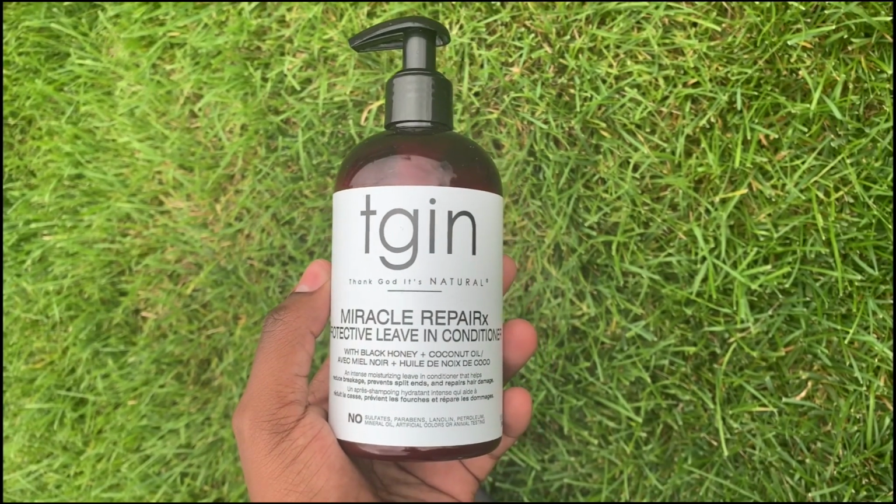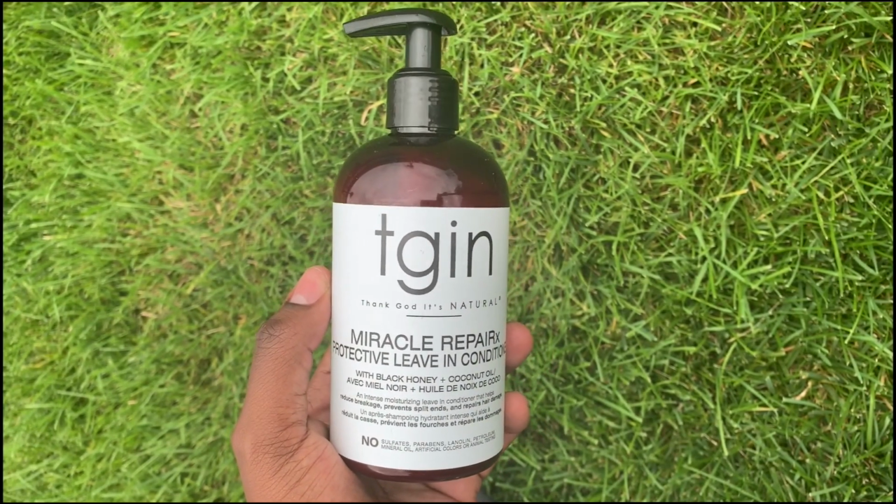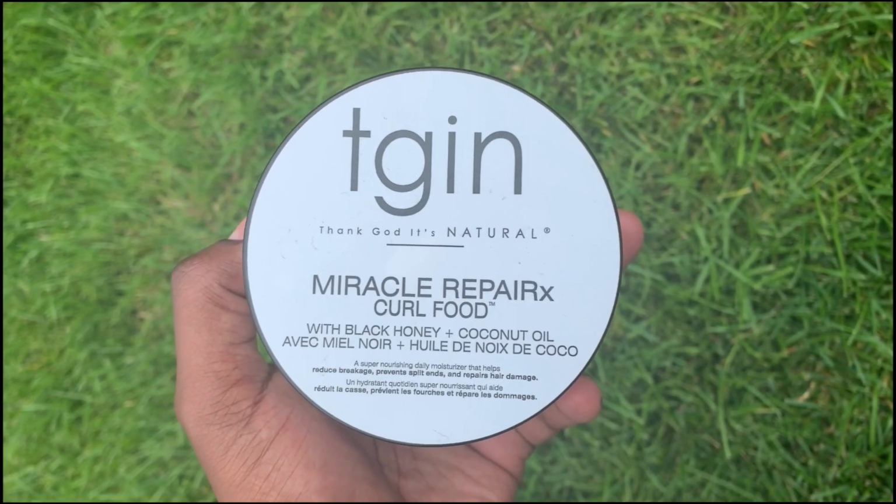After deep conditioning, I used the Miracle Repair Protective Leave-In Conditioner. So I followed the LCO method. So this was my leave-in for the LCO method. And I really, really liked this leave-in conditioner. It was super, super moisturizing. So I went in with that first, and then I followed up with the Curl Food Daily Moisturizer. And y'all, I really like this product a lot. I'm gonna explain why in a couple of seconds.